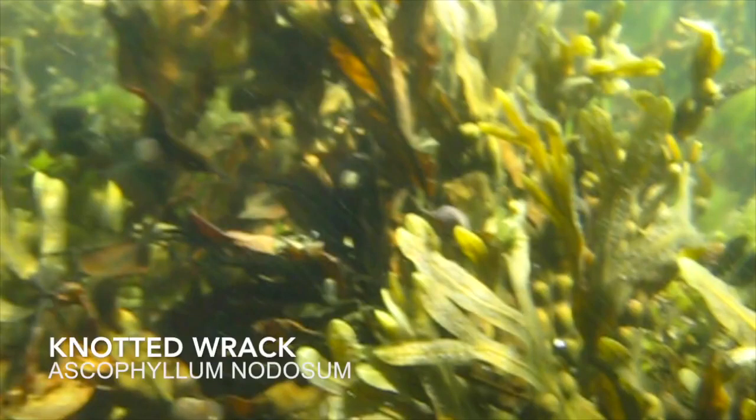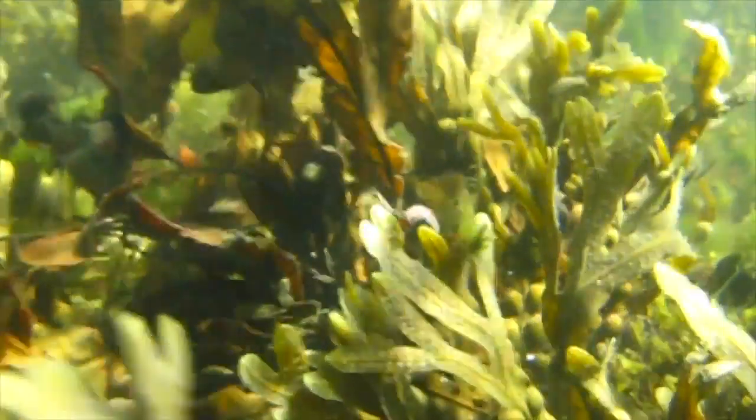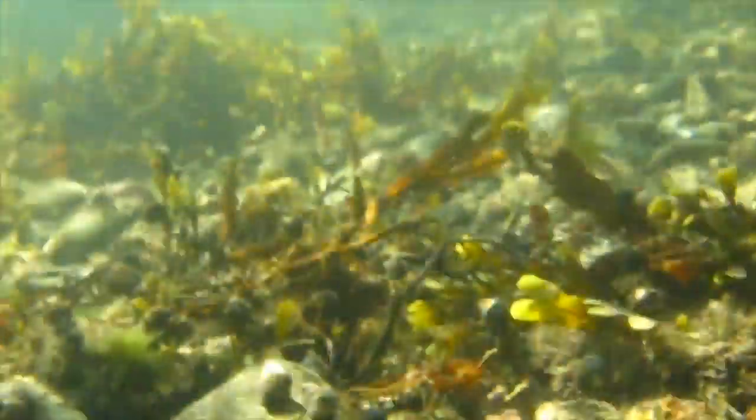One of our favorite species of seaweed is knotted wrack, as it is one of the most common as well. Some people call this bladder wrack because of the small bladders it uses to keep afloat toward the surface to catch sunlight. Knotted wrack is also an algae, which is a type of protist, a single-celled animal that groups together to form seaweed.